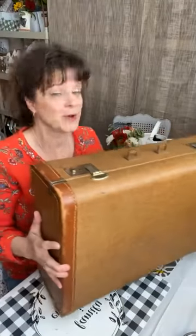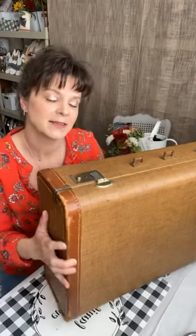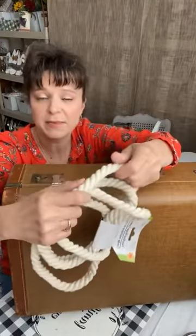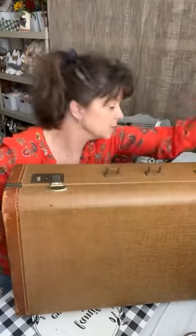The other thing too, if you can see there, it came without a handle. So in the comments, let me know what you suggest. I could go buy another handle, maybe. But I also thought, you know what, maybe I should just put some rope on it, because it's going to be Americana, floral, red, white, and blue, dark red kind of thing.